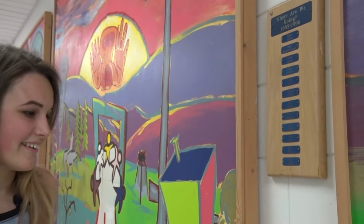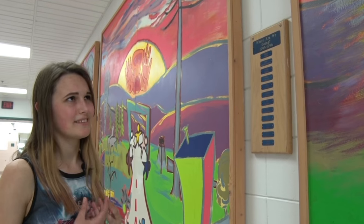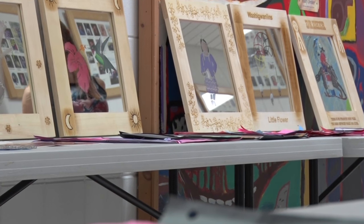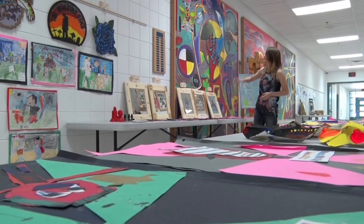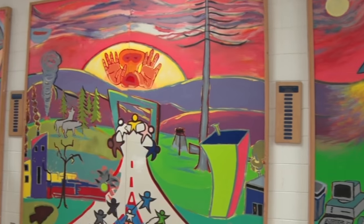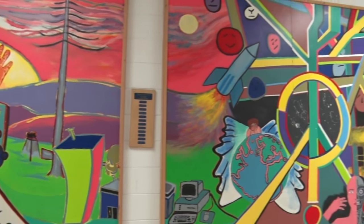The school's hallways are also filled with artwork from past generations, providing inspiration and also an emotional connection for some students. My biological father's name is on here, and it's kind of weird because a piece of him, I guess, is on here, and I feel connected to him, even though I don't really know him at all. My mom is on here. She painted that.